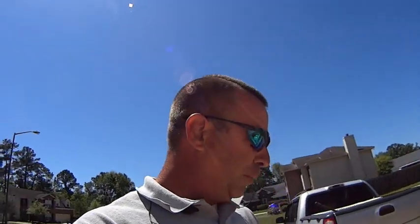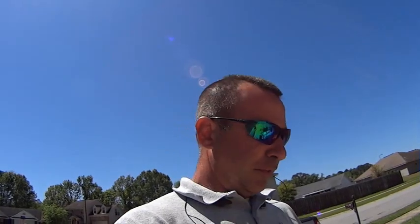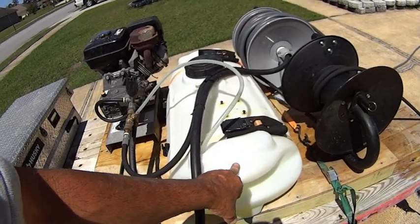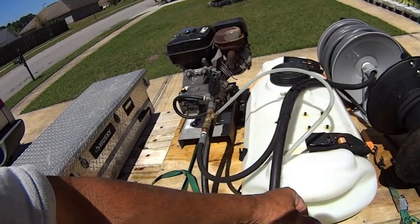Okay guys, here's a refresher course for all you that have been with me, but info for you new guys for pressure washing. This is my chemical tank. I put bleach and a squirt of soap, so about 5 gallons of bleach, and a squirt of dishwashing soap.